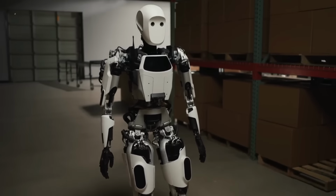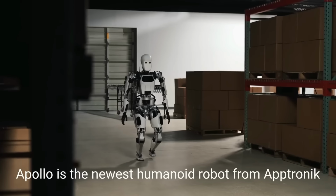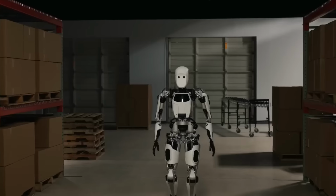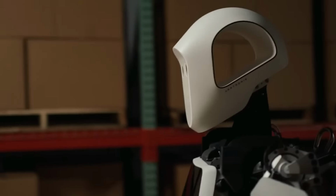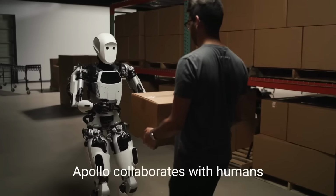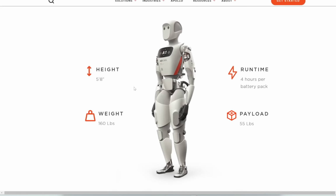Alright, next up we have Apptronik, which is a robotics company that was founded in 2015, and they are based in Austin. Their humanoid robot is called Apollo. As you can see on their website, Apollo is 5'8". It weighs 160 pounds, which is roughly 73 kilos, and has a payload capacity of 55 pounds, or roughly 25 kilos. It has a battery life of 4 hours.